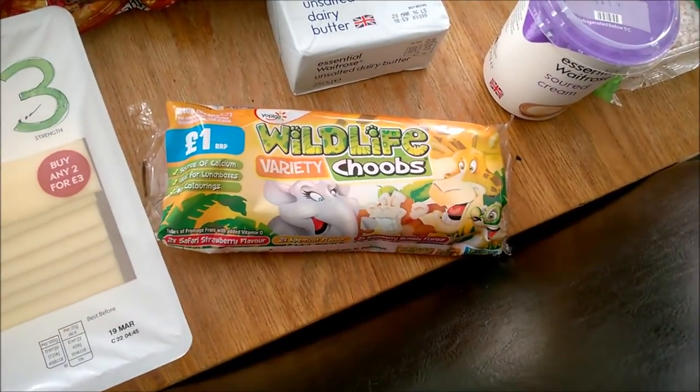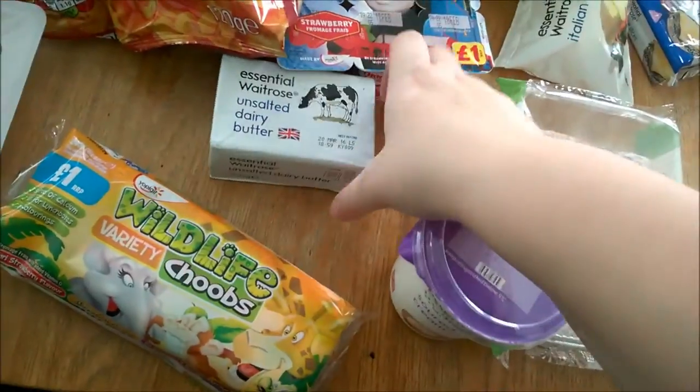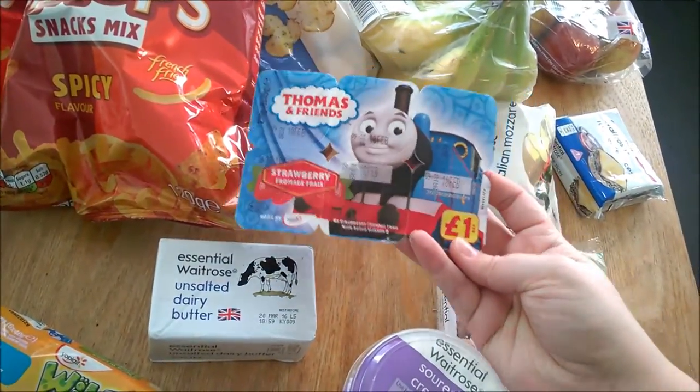Some chips for Sky for her packed lunch. Some unsalted butter. This is just a block. Some of the Thomas yogurts. These are £1.